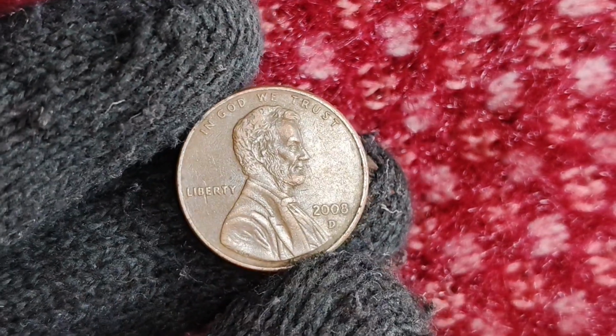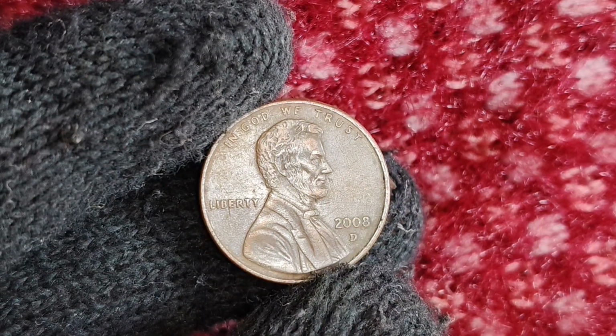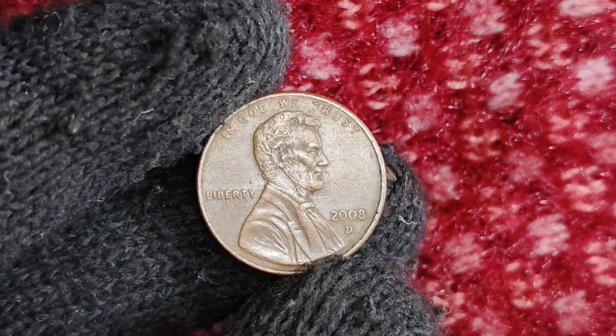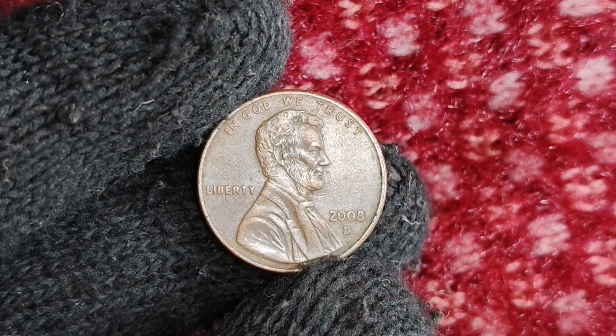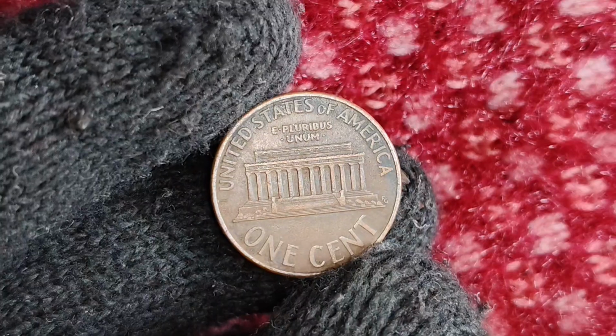We're going to talk about a rare and valuable coin that might be sitting in your pocket right now. The 2008 mint-marked Lincoln penny. These seemingly ordinary coins could be worth millions of dollars in the right condition. Stick around as we dive into the story behind this incredible coin, its value, and how you can find one.